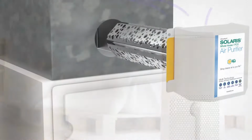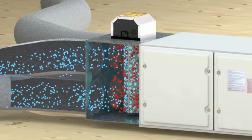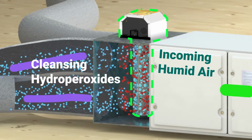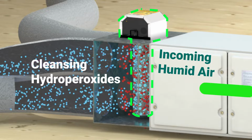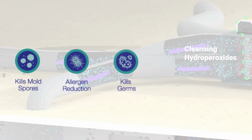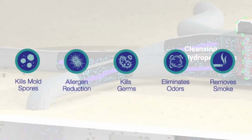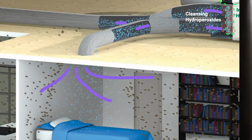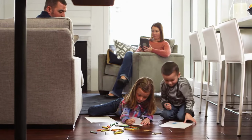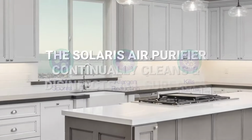The Solaris installs in the ductwork just beyond the air handling machine. What it's doing is it takes the moisture or the humidity that's in the air, and as it passes across the Solaris air purifier, it converts that into hydroperoxides. This goes throughout that old duct system, killing mold and mildew and different viruses and bacteria and helping to eliminate odors within the home. And then it comes out of the duct system and starts scrubbing every cubic foot of air in the house, helping to kill off the different microbials, mold, mildew, viruses, and bacteria, touching countertop surfaces and disinfecting there.